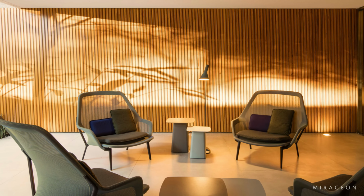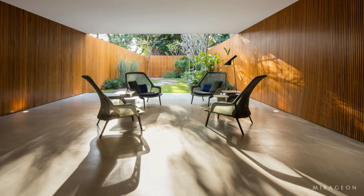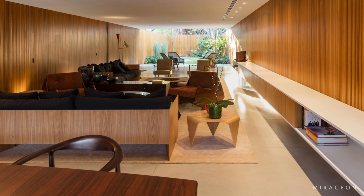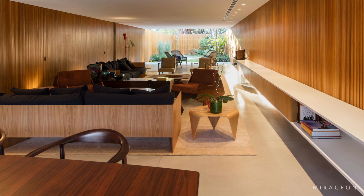The use of wooden slats on all walls in social and leisure spaces creates continuity and transforms the covered area into a large balcony. The balance between built and open spaces provides natural lighting and ventilation throughout the entire house.